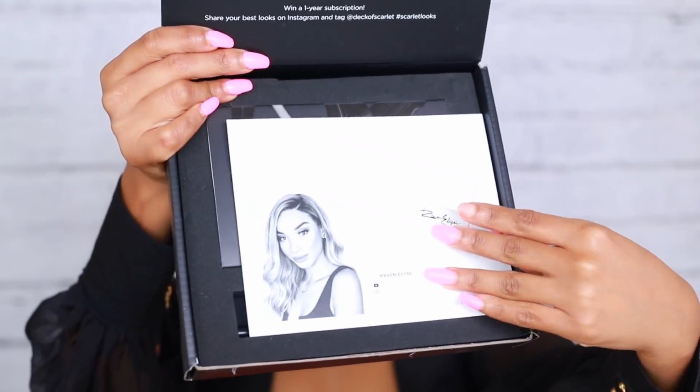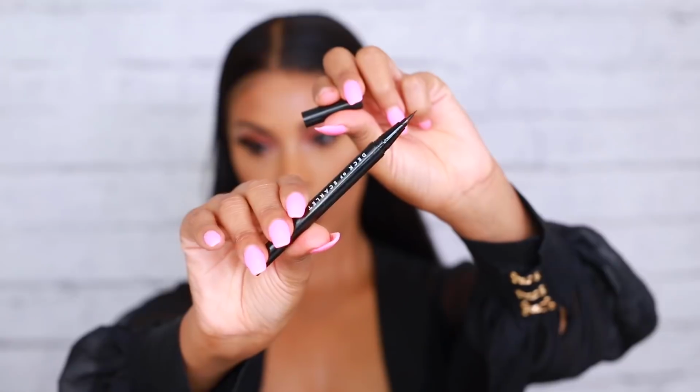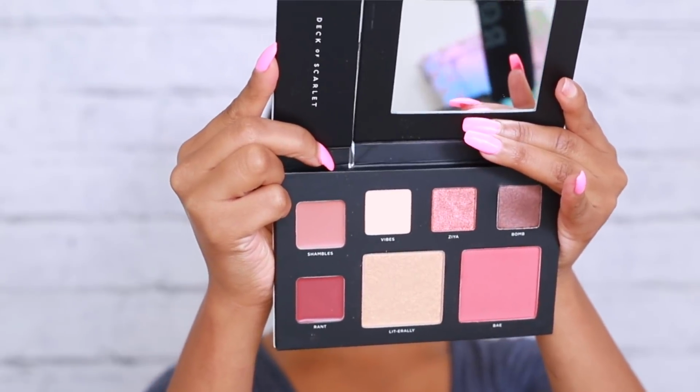So this is what the actual packaging looks like. You have your palette and you also get a liner as well, and the palette comes with 3 eyeshadows, a blush, and 2 lipsticks. So I use that to create this entire look.